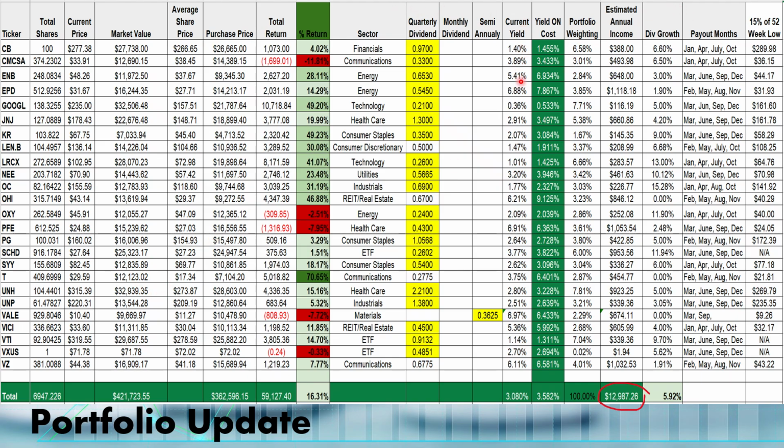All right, current yield of the positions here, my yield on cost for each individual position, as well as the totals at the bottom. Portfolio weighting. I do have a rule here in the portfolio weighting. I do not want any one position to be more than 10% of the portfolio. I do not want any one sector to be more than 20 to 25% of the portfolio.